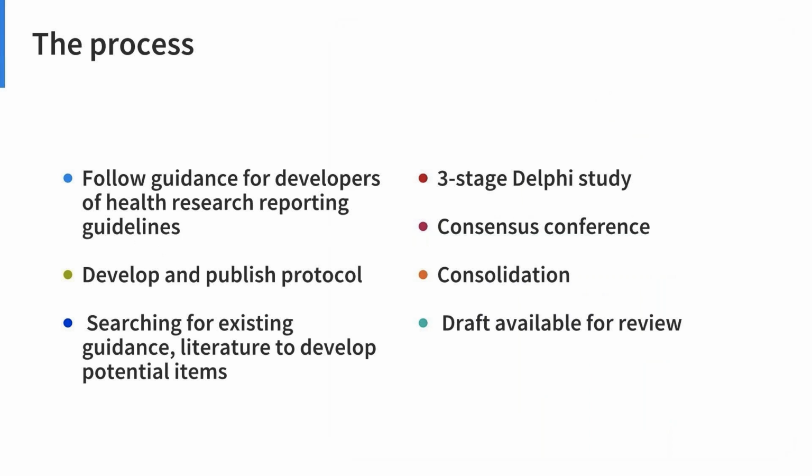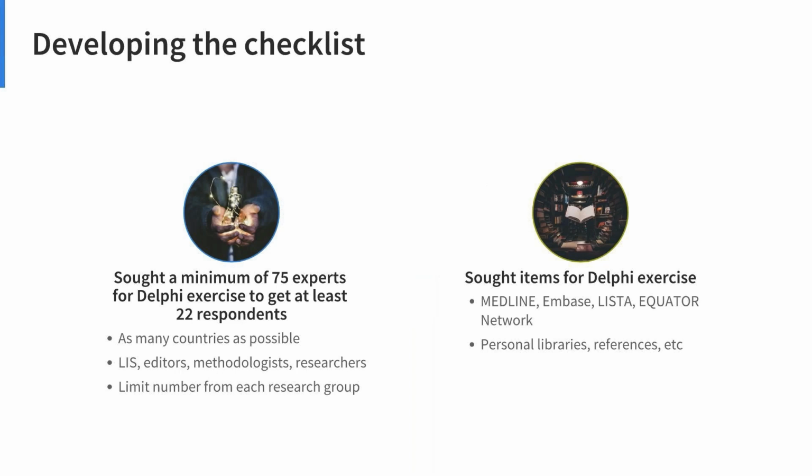So our process for developing a guideline was this. We followed guidance for developers of health research reporting guidelines. There's actually a guideline on how to develop guidelines out there. We developed and published a protocol. We searched the literature. We conducted a Delphi study, a consensus conference, and consolidation, and we currently have a draft available for review that's been out for several months now.